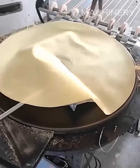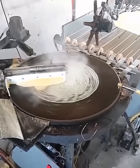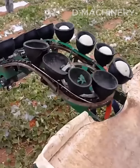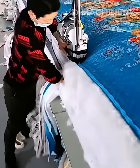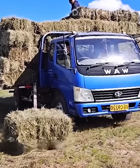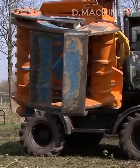The automatic crepe maker mesmerizes with its quick and efficient process. This conveyor belt ride is the most exciting moment in a watermelon's life before it arrives at your table. A bandsaw tool simultaneously cuts through thick layers of blankets, ensuring a clean and even edge. Cutting down trees in urban areas requires accuracy, which is where the Lumberjack LJ450 comes in handy.